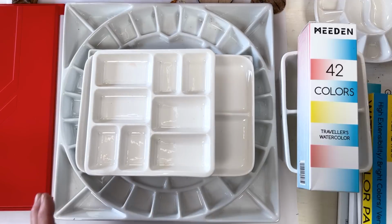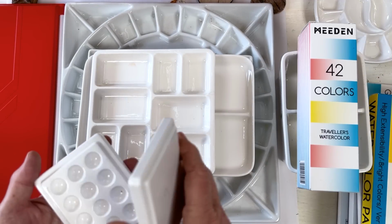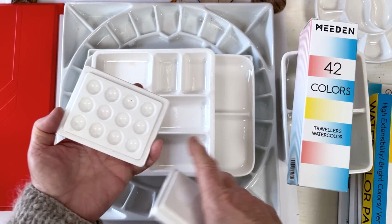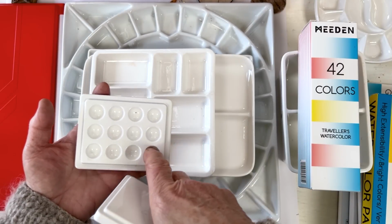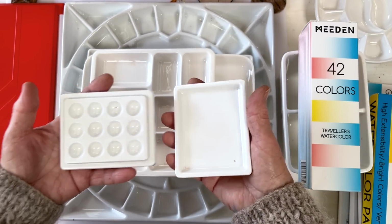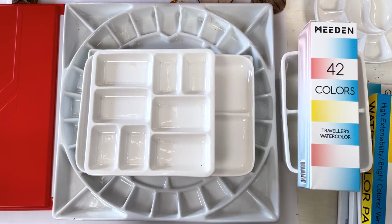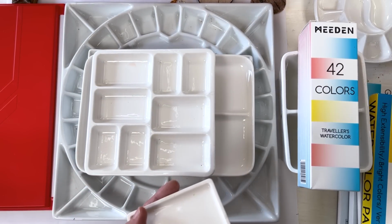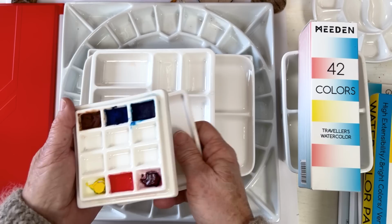So I first started my Meeden journey actually in Canterbury about 3-4 years ago, when I bought these palettes. This one here, I found it on Amazon. I didn't know about them at that time, and you can put a tiny little bit of paint in each of these wells. They're very small, and then you can mix them on the lid. So this is quite a handy thing to have if you're traveling around. So I bought that. I couldn't believe how cheap it was when you consider that they're actually ceramic, and they're very good ceramic. They don't scratch and they stay white.